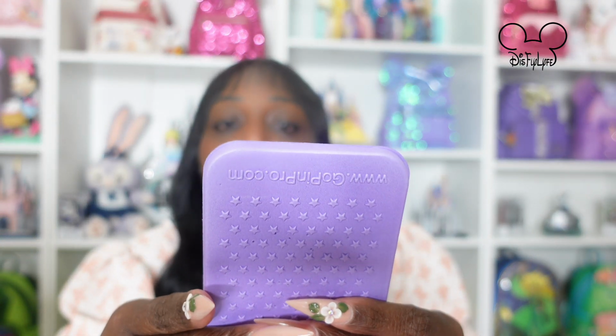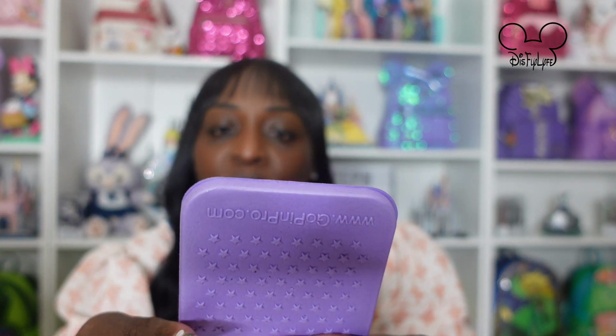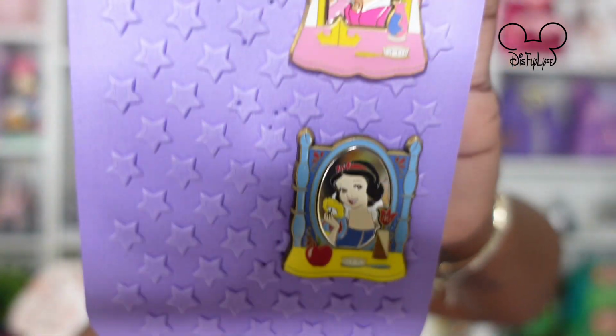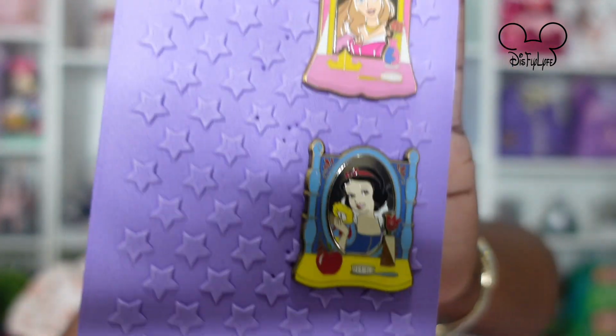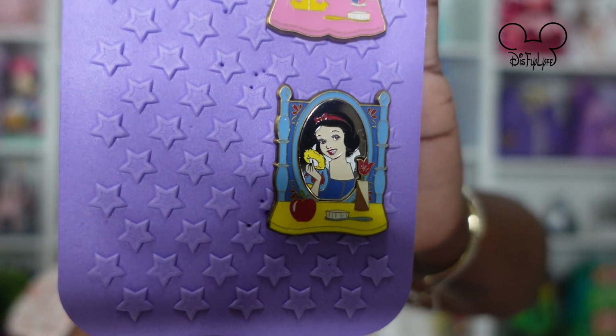Okay, we got Miss Snow. Hers is really cute, y'all. Look at her powder in her face too, y'all. So she has a flower and a little powder puff in her hand and the apple and the brush. These are cute. Now this, I might want to collect this set, y'all. What y'all think? That's super cute.